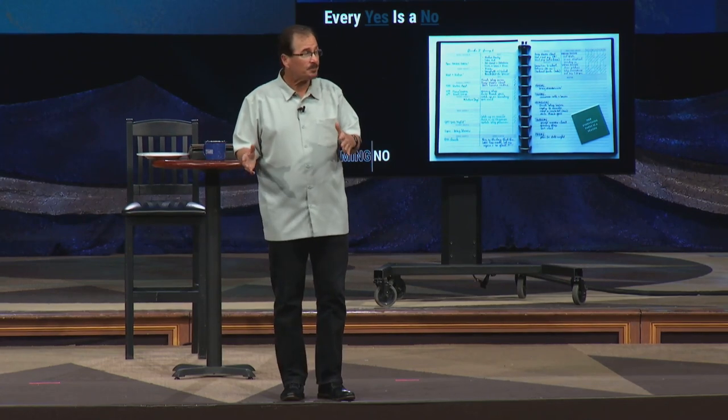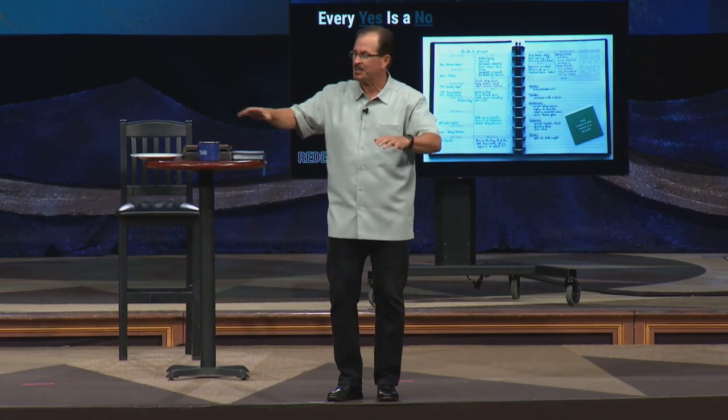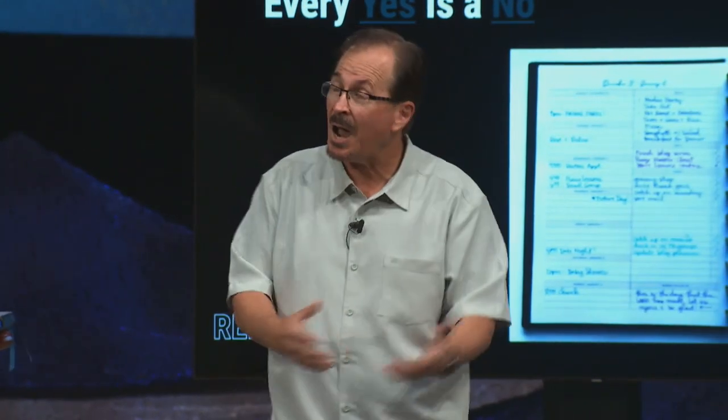And then when we started a family, we have three sons who are in their middle 30s now. When we said yes to family, any parents here with newborns, when you said yes to family, what's one of the things you say no to? Sleep, right? But don't worry, that changes after 18 years. But these are good things. So every time I say yes to something, I'm saying no to something else.